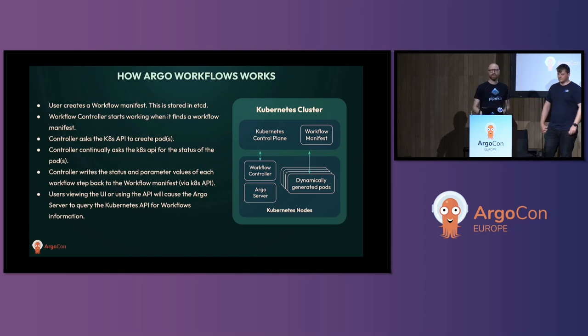On top of that, the controller is writing back the state of all your steps in your workflow back to the manifest in etcd.